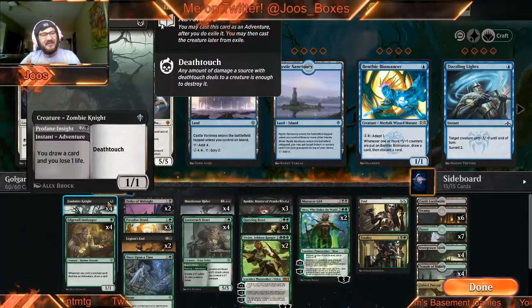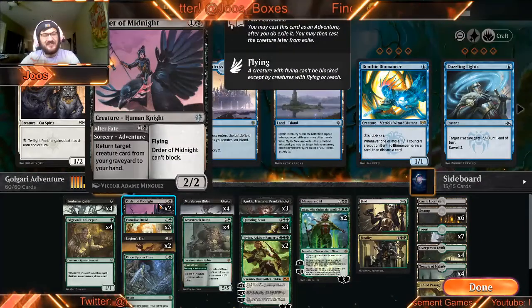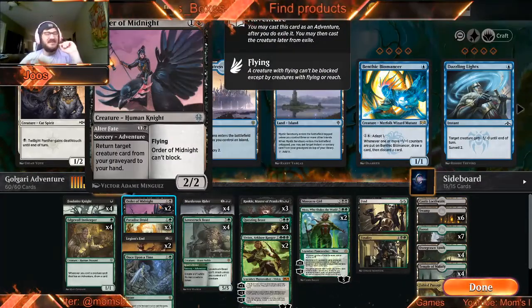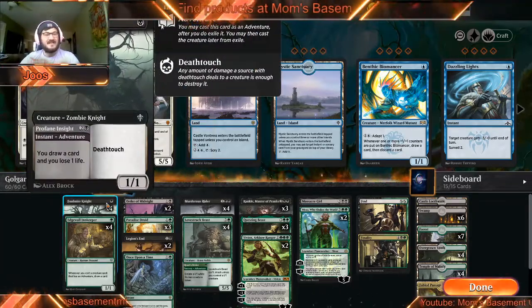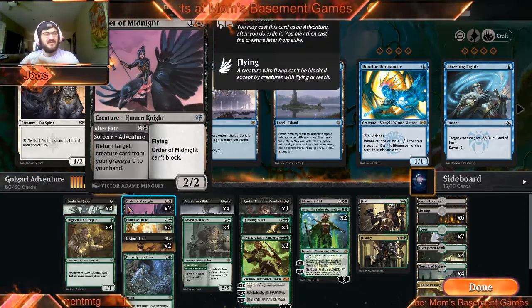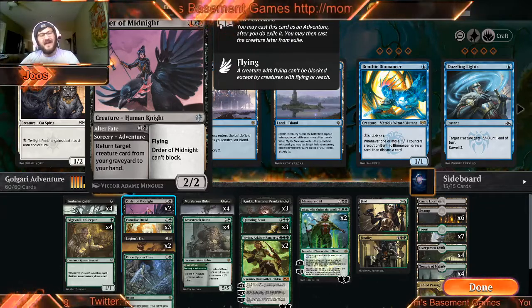So for that, we have a playset of Fae of Wishes' Brazen Knights, a playset of Murderous Riders, Lovestruck Beasts, and two Order of Midnights. All super cool cards. If you've been following Standard, you should know what most of these do, just in case you don't. Order of Midnight, you can pay 2 to return a creature from your graveyard to your hand, or you pay 2 and it's just a 2/2 with flying that cannot block.